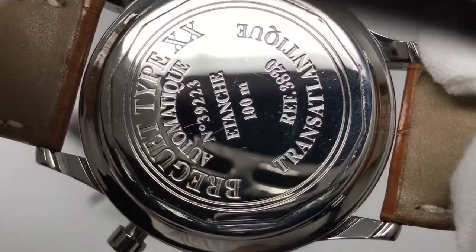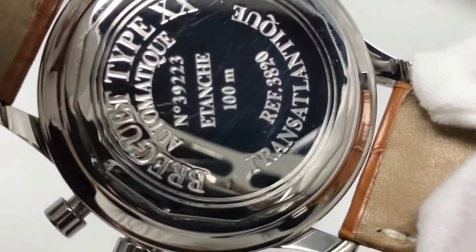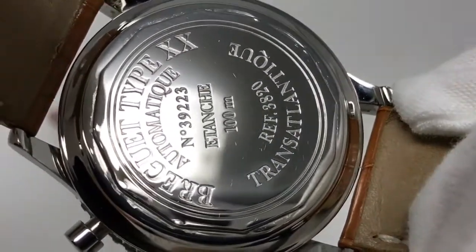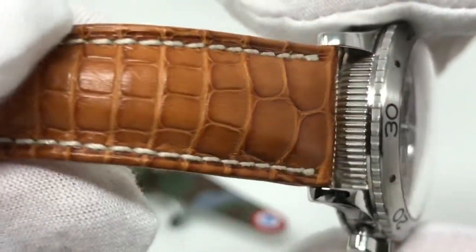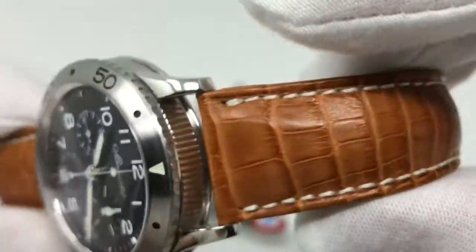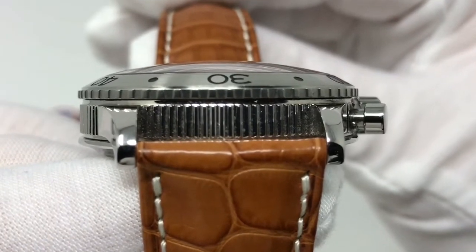Now a little bit about the movement. The Breguet Type 20 uses the caliber 582, which is basically the Lemania 1350 with an extra flyback complication. The caliber 1350 is an evolution of the Lemania 1340 that can be found in some vintage automatic Omega Speedmaster and Seamaster chronographs. The chronograph movement is activated by cams. It ticks at 28,800 vibrations per hour or 4 hertz and boasts 48 hours of power reserve.